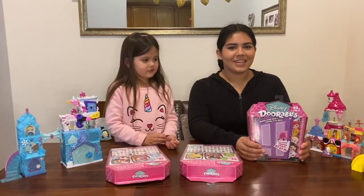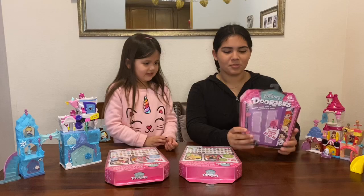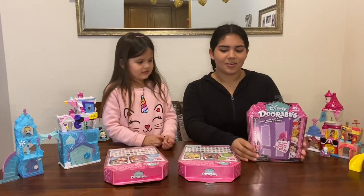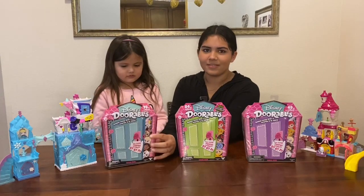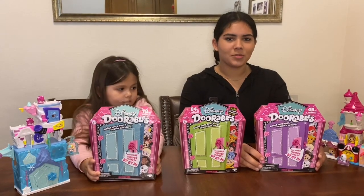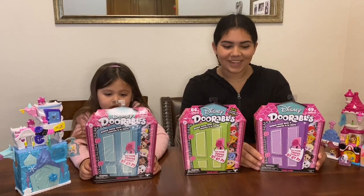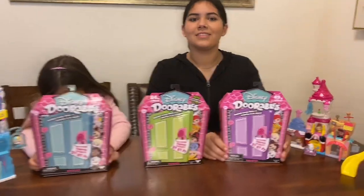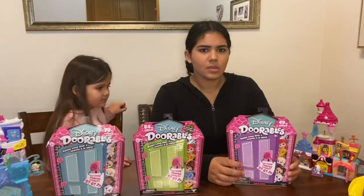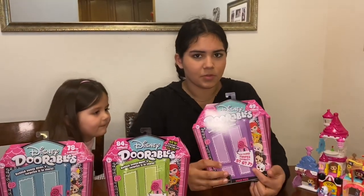Okay guys, so today we're going to be unboxing the new Disney Doorable series, number 3, along with series 2 and 1. So if you don't know what Disney Doorables are, they are Disney characters that come behind a series of doors in this box. Each pack either has five, six, or seven Doorables in it.